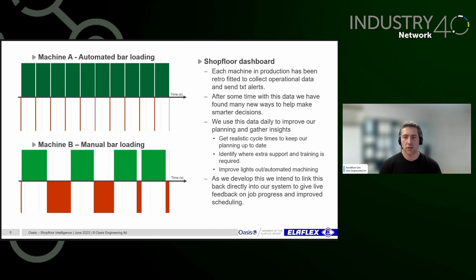And lights out. We do a lot of automated lights out machining. And what we've found is that actually slowing the machines down provides better tool life. The cutting parts actually wear slower, so you can get more quantity out by going slower. So when the machine used to stop at 12 o'clock at night, because that was as many as we could do, now we stop at 3 or 4 o'clock, but actually the quantity that we make overnight is greater. And so we use this data to help determine that.